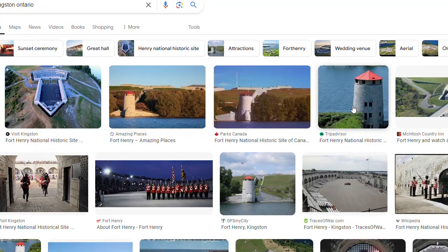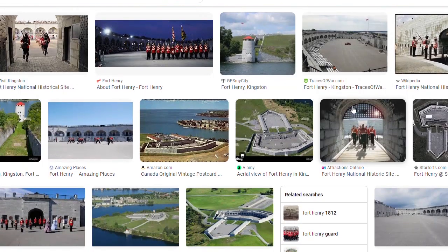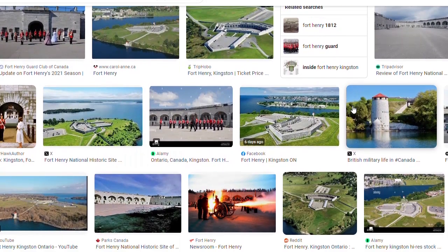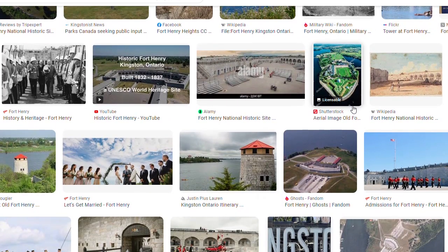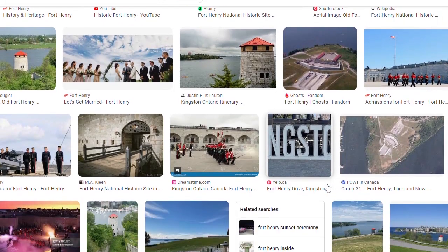Fort Henry is a historic military fortification located in Kingston, Ontario, Canada. The fort was originally built during the War of 1812 to protect the naval dockyard at Point Frederick, now the site of the Royal Military College of Canada, and to defend the southern entrance to the Rideau Canal. The fort we see today was constructed between 1832 and 1837.